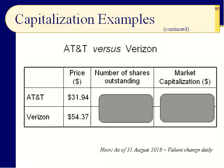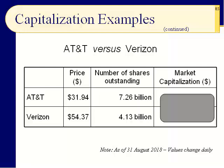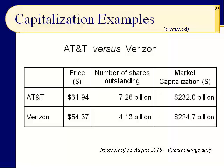Slide number 85. Let's take a look at another example. A couple of little telecommunication companies, the duopoly, AT&T versus Verizon. T-Mobile and Sprint, who knows if they ever actually get together, are in third and fourth place, far behind AT&T and Verizon. So you're looking at the price and you'd think AT&T is a lot smaller. No, you have to look at the number of shares outstanding, because AT&T has almost twice the number of shares, 7.26 billion versus 4.13 billion. So these companies are about equal to one another. AT&T is a little bit larger at 232 billion, and Verizon 224 billion with a B, which means they are both mega cap companies. Makes sense.